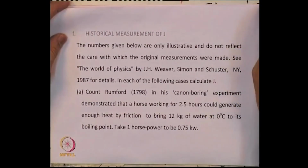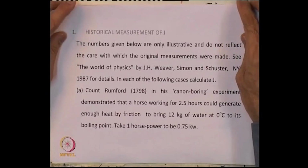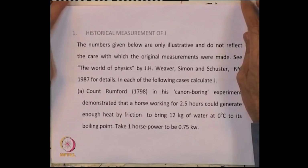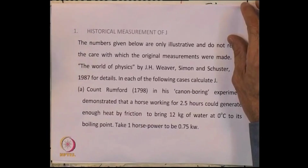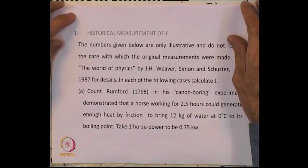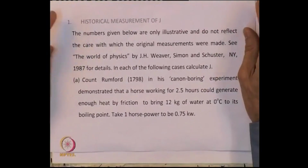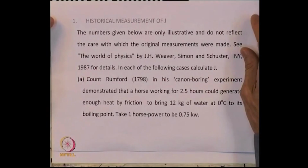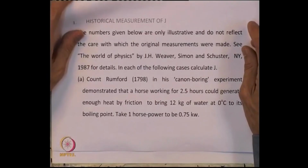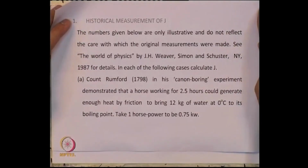There is a book called The World of Physics by Weaver, Simon and Schuster, 1987. I would recommend that you look at it for details. In each of the cases, what I wanted to do is to calculate the mechanical equivalent of heat. So, the first experiment was by Count Rumford in his cannon boring experiment, as it was called. He demonstrated that a horse working for 2.5 hours could generate enough heat by friction to bring 12 kilograms of water at 0 degrees to its boiling point.